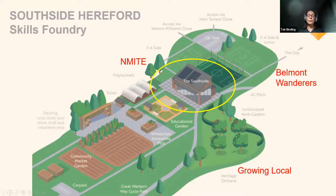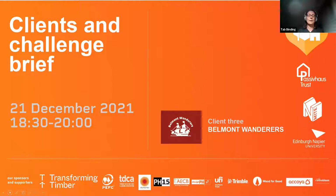Due to unexpected commitments, we're going to be running in the following order. You'll hear first of all from Belmont Wanderers, then from Nick Grant from the Passivhaus Trust to hear about what makes a sustainable building. This will be followed up by Growing Local and finally NMITE. There will be time for brief questions after each speaker, but if you'd like to put those questions in the chat, then I'll put them to the speakers. And at the end, we invite you to turn on your cameras and ask live questions in person. And with that, I'd like to hand over to Chris Tipping at Belmont Wanderers.